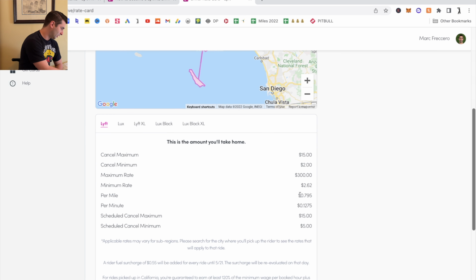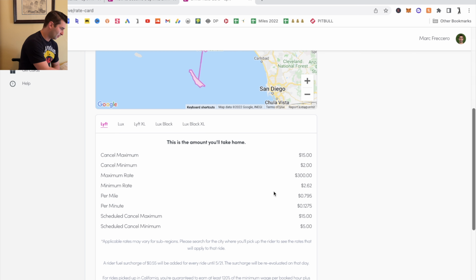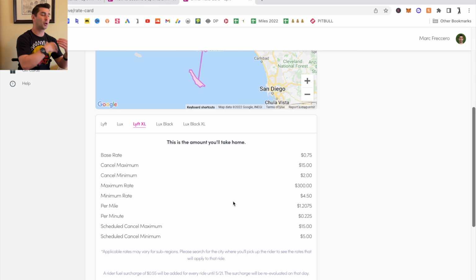So if I, let's say, go to here, for example, it's about 80 cents per mile. If I go to Lyft XL, it's about $1.20 per mile. So it's about a 50% increase in terms of per mile. Per minute, it's about 22 cents when it comes to Lyft XL. Here, it's only about 12 cents, so that's almost double, right? So when it comes to being a Lyft XL driver, you just make way more money for pretty much the same exact ride. From point A to point B, with all things being equal, you're going to make more money.